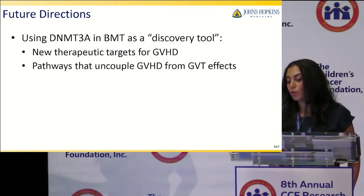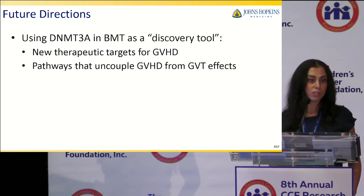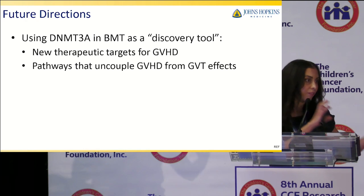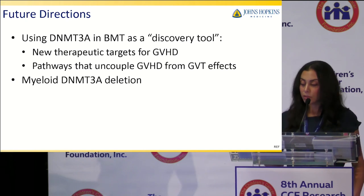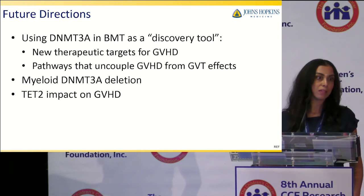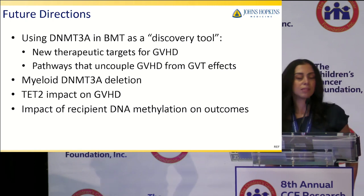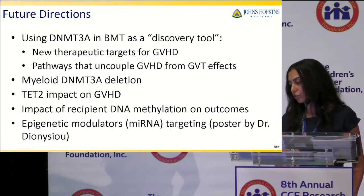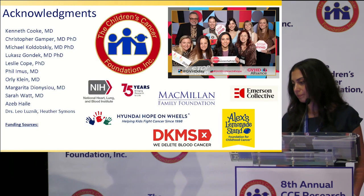In future directions, we're all excited about using this approach as a discovery tool, not only for uncovering new targets for GVHD, but mainly for finding the pathways that differentiate deleterious graft-versus-host disease from beneficial graft-versus-tumor effects. We are looking more into the myeloid DNMT3A deletion phenotype, as well as the TET2 impact on graft-versus-host disease. Expanding into looking at the impact of recipient DNA methylation and transplantation outcomes, and then expanding into other epigenetic modulators, such as microRNA targeting, and Dr. Dionisio, who is in our lab, has a poster here today as well on that.